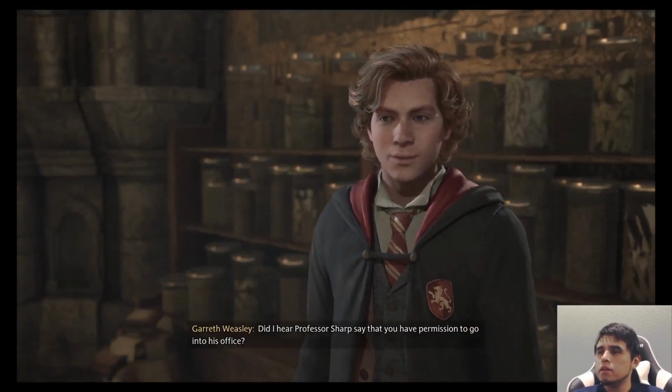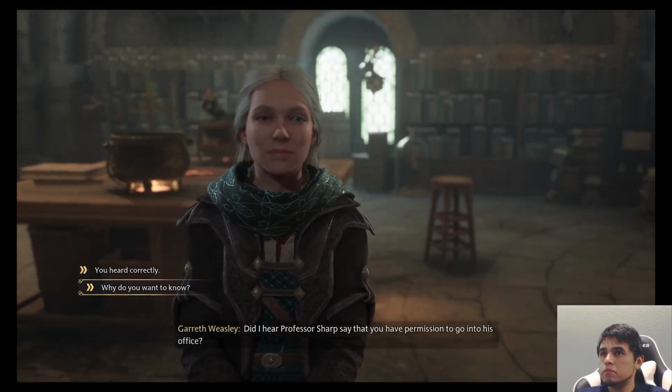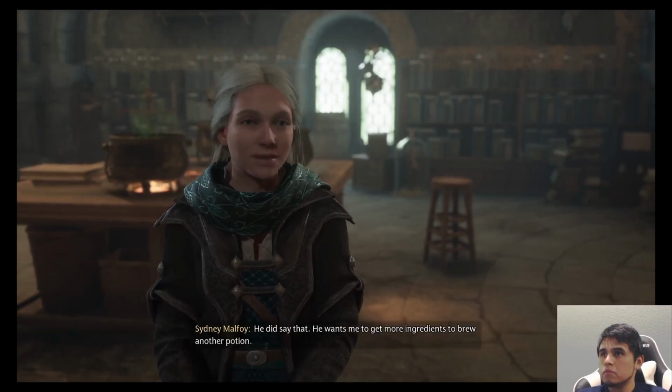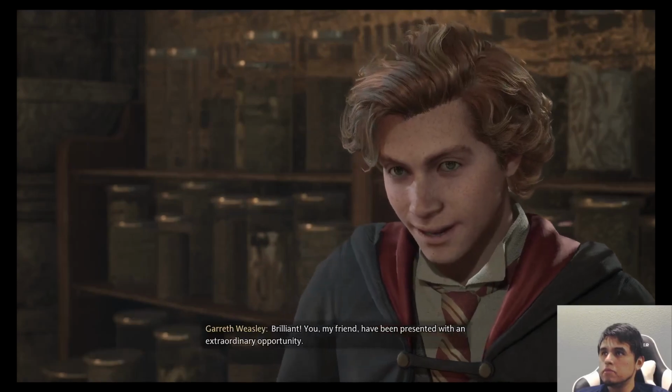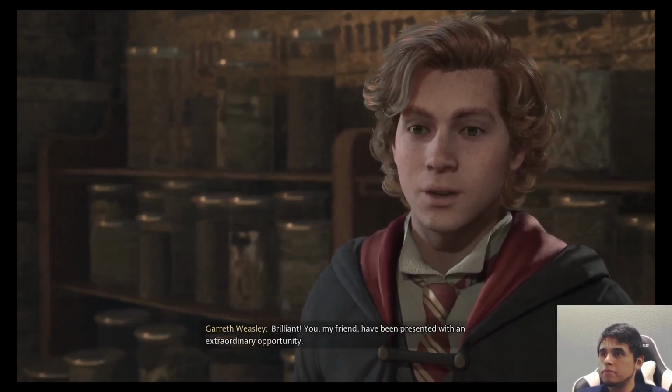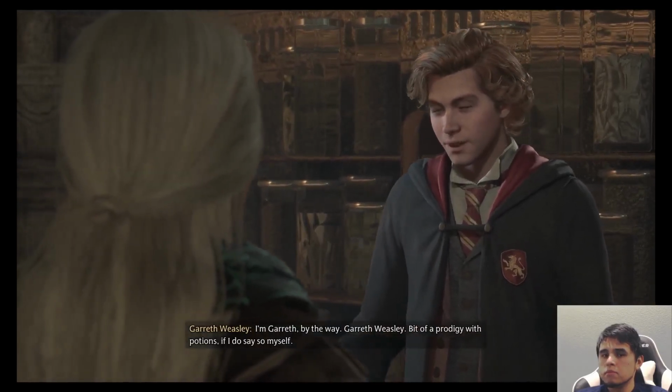Professor Sharp said that you have permission to go into his office, Weasley. He did say that. He wants me to get more ingredients to brew another potion. Brilliant! You, my friend, have been presented with an extraordinary opportunity. I'm Gareth, by the way. Gareth Weasley. Bit of a prodigy with potions, if I do say so myself.